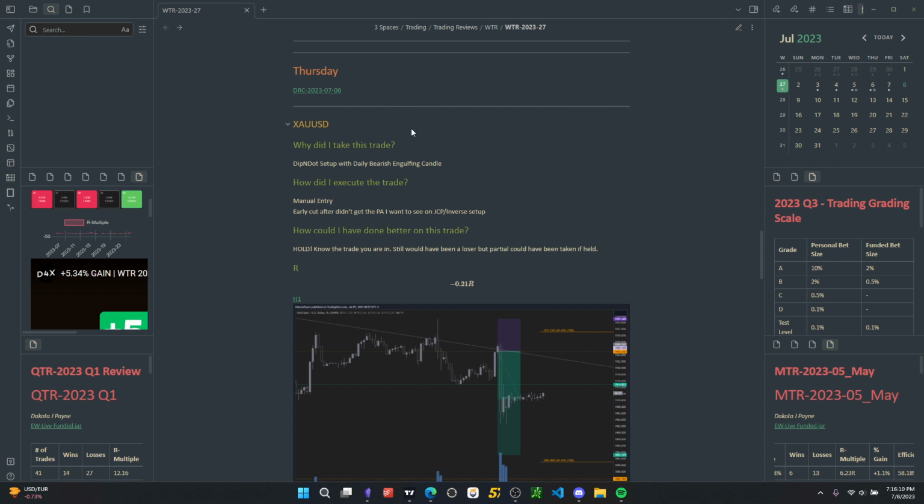Now to gold. Why did I take this trade? Dippin' Dot setup with a daily bearish engulfing candle. How did I execute? Manual entry, early cut. I didn't get the price action I wanted to see on a JCP or inverse setup, which was not the setup. This setup was not a JCP or an inverse setup. It was a Dippin' Dot, and while trading it, I didn't trade it like a Dippin' Dot. It's based off the daily time frame, so hourly price action is less important when it comes to the entry.